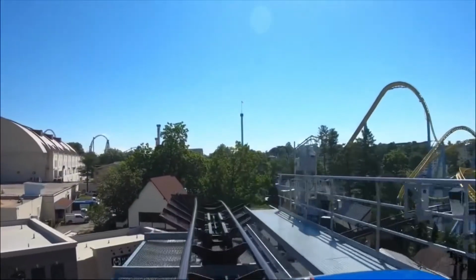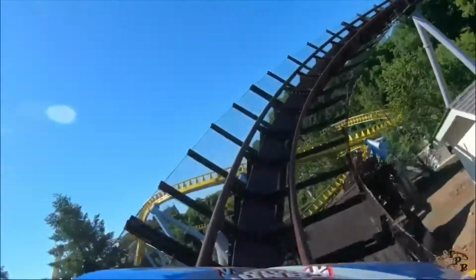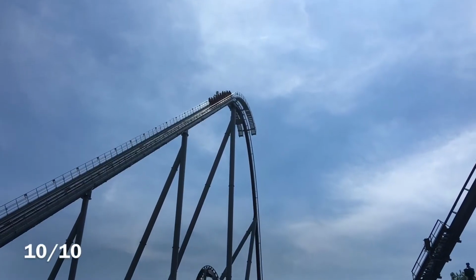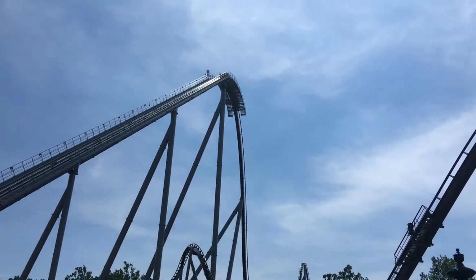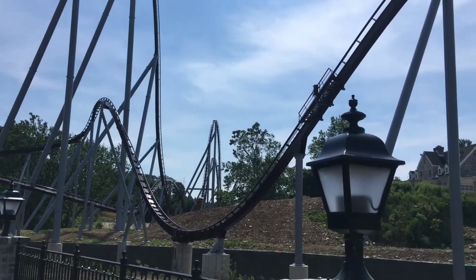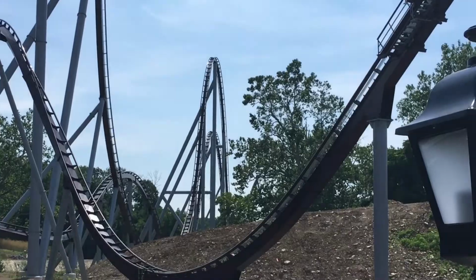However, the ride isn't over after that, as it does a little turnaround and hits another brake run to end off the ride. Candymonium is just an absolutely incredible coaster, and that's why I'm going to give Candymonium a 10 out of 10. Candymonium is by far the best coaster at Hershey Park in my opinion, and the best B&M Hyper coaster I've ridden. This ride is butter smooth, has great airtime no matter where you sit. It's pretty intense at some moments, and personally, I think this is the best B&M Hyper in the world.